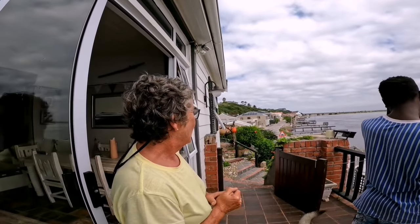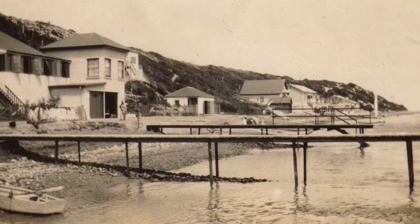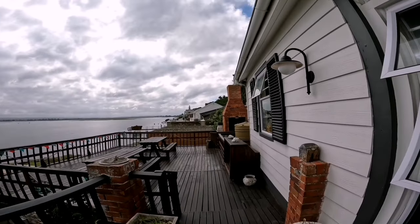As I say, originally it was just fishing cottages. And then gradually, as times changed, people decided to live permanently. So they made more permanent structures or more formal housing. But our house was a wooden iron shack, same as this one next door. That's still original.